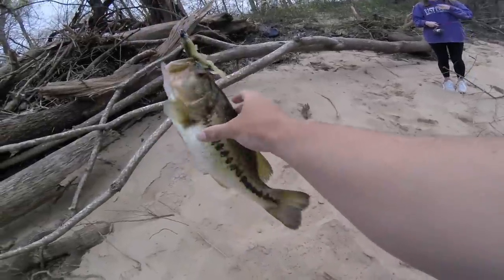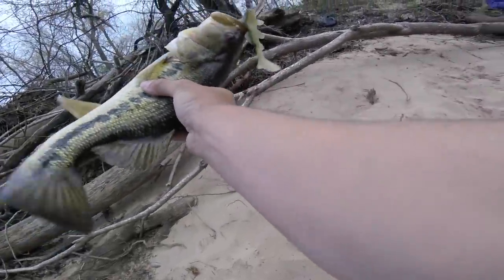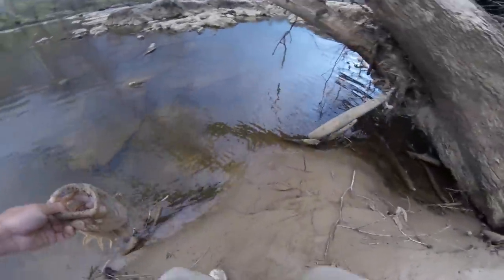That one's definitely not as big as that other one. But look at that. That is a good sized fish to be a male. Oh my gosh. No, no, no, no, no, no, no. Well, that's a sandfish now. We're gonna wash this thing off.